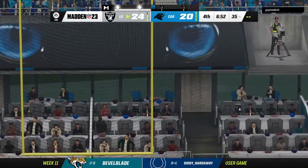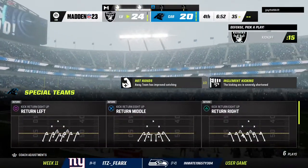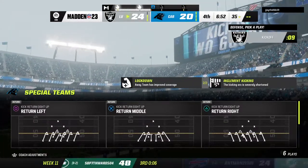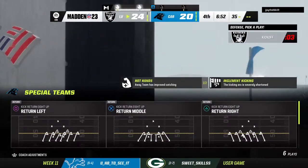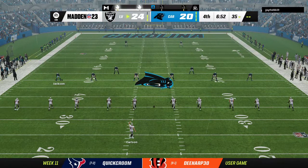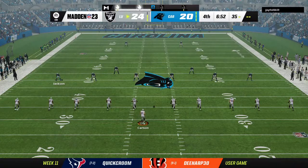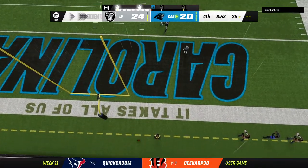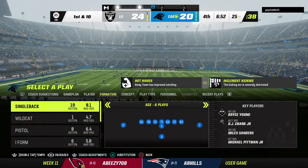And can you believe it? He misses another one, his 3rd so far. Now he's back out there to boom this one away, maybe with some frustration after the PAT miss. And that one will bounce out of the back of the end zone, so we will start here at the 25.